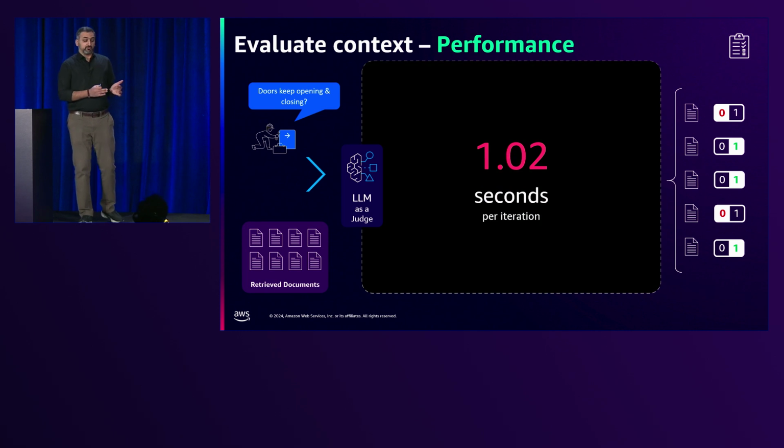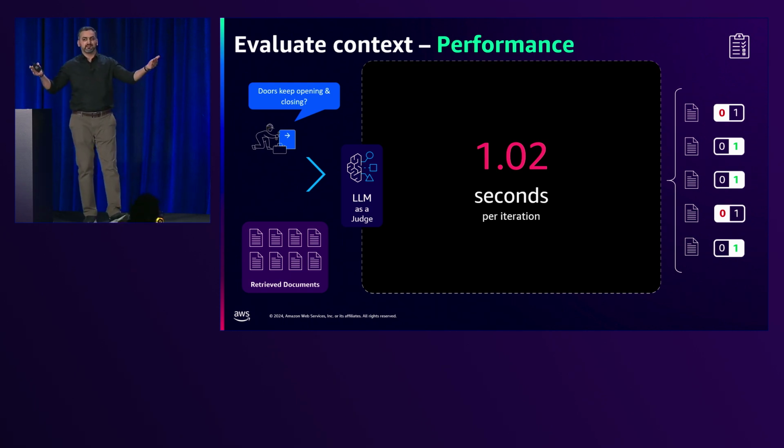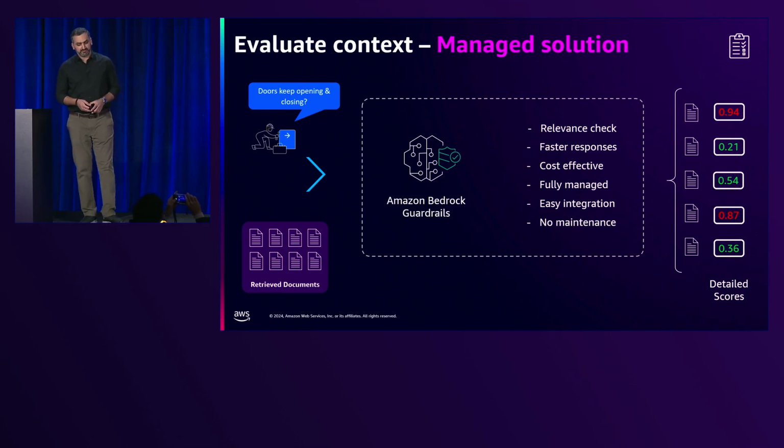This technique could really work well for KONE, yet it took some time, exactly 1.02 seconds per iteration. 1.02 seconds might seem like a really low number, but when combined with an end-to-end journey or the entire pipeline, that results in a significant burden. Hence, Amazon Bedrock Guardrails served as the next best candidate to achieve the same goal.